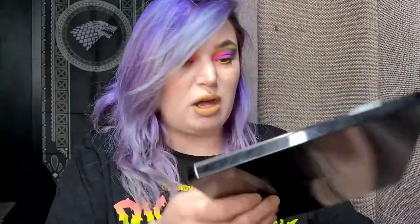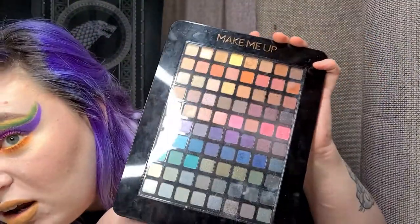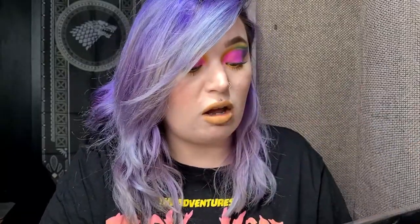Then I've got a makeup palette. Oh, got it in Asda. Never use it. I think I've maybe swatched some shades and that's probably it. Or maybe that's just how I bought it. I think it was on sale after Christmas, ages ago, and I never used it.